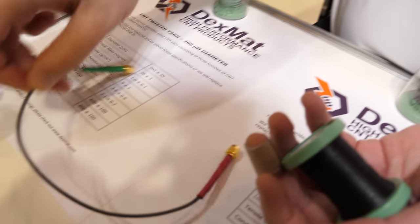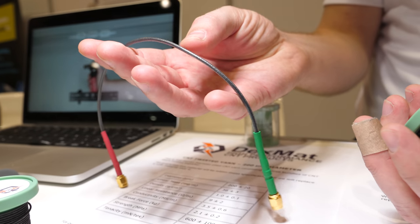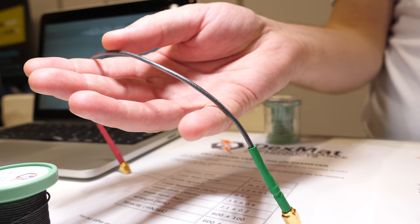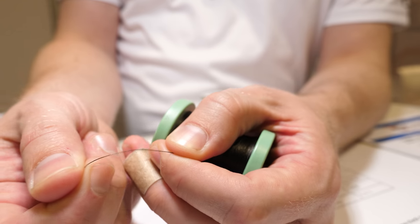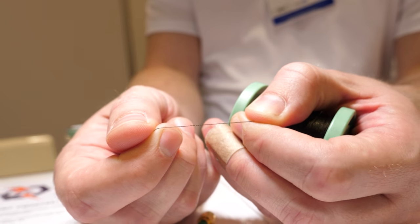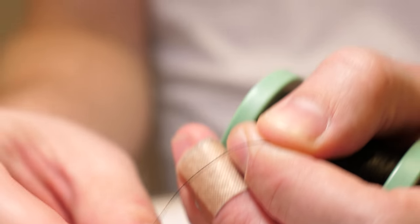For example, this is a coaxial cable in which we've replaced the copper braid that formed the shielding layer with a carbon nanotube braid. You can also replace that with our carbon nanotube film that you just saw. Another application we're interested in for this thread is sewing, because it's thin and durable. You could stitch this into a fabric, and it's flexible enough and durable enough to be part of an article of clothing or other wearable electronic device.